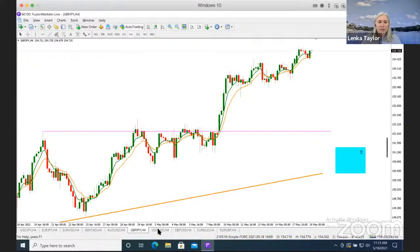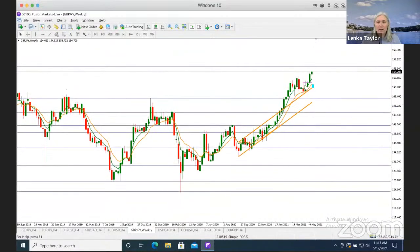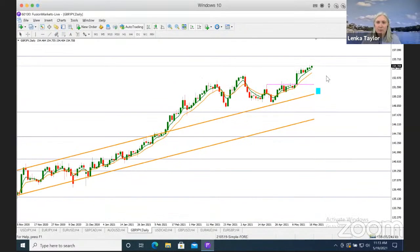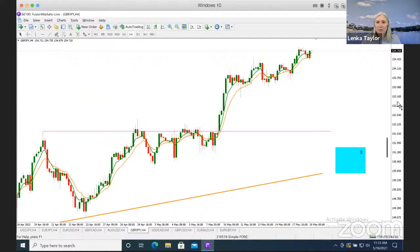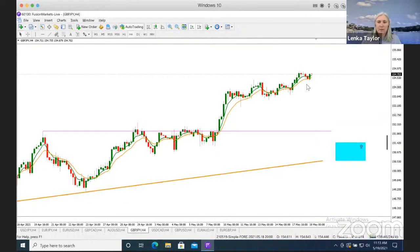All right, GBPJPY on the H4. So in terms of the direction, it's a long for me. In terms of the weekly, still at the top of that channel, going up, possibly not much room if it's going to start reversing, but that's what the direction is at the moment. So in terms of the entry on a H4, I would need to see a big pullback so that there was enough room before that horizontal is hit. So in terms of the reversal, either to the previous highs there or all the way down to the top of the channel. So the entry area would be that aqua box. And then I would be looking for a long.